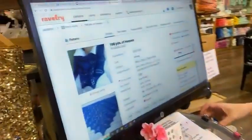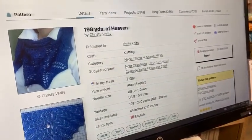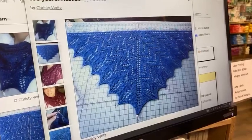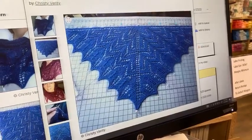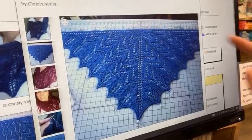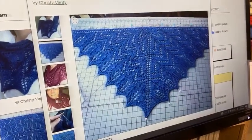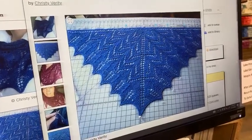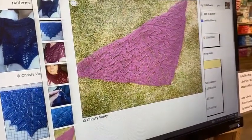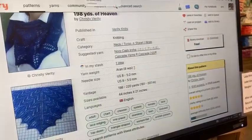Okay. See, I'm on a roll with the free patterns, and I swear I didn't have it filtered that way. But this 198 yards of heaven means it's a one skein wonder. But look at this cute little lace kerchief. Pretty. So if you want to knit lace, but fast, this is a great project, and a great one for learning to get the hang of working a pattern where you have the increase shaping for the shawl itself and the design. So it's going to help you learn to keep track of what you're doing. Unblocked. You can tell that one's not been blocked yet. So that's a one skein wonder.